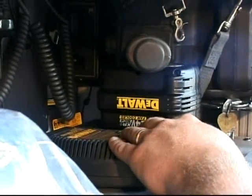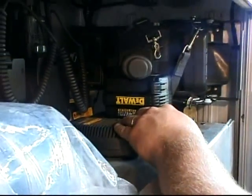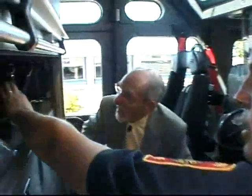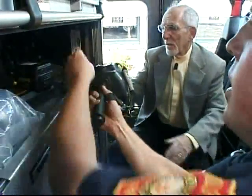In other words, we don't have the capability of plugging in a charger like you would with a cordless drill at home. We bought battery chargers that are capable of running off the battery system. This is a thermal imaging camera. This also has an onboard charger that allows us to charge the camera when it's in the truck.